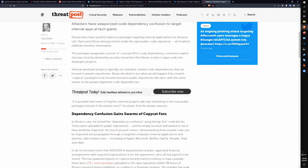In this case, it wasn't ransomware, it was actually a code bomb, which means they were able to get these companies to install malicious code of their own accord. What's also kind of unique about this, something we haven't talked about before, is that these were actually weaponized proof of concept codes. A researcher had already created a proof of concept code for a dependency confusion exploit in the npm public code repository. This is the start of it, where everyone was trying to get to and where they got bombed from.